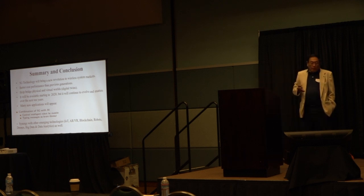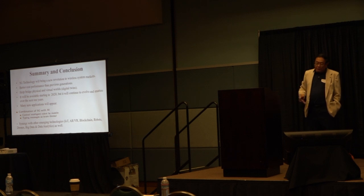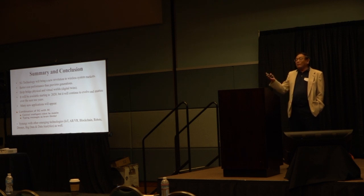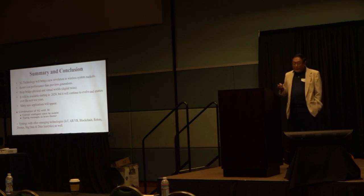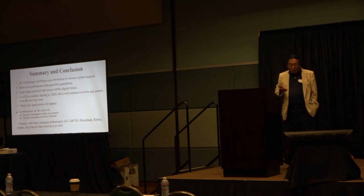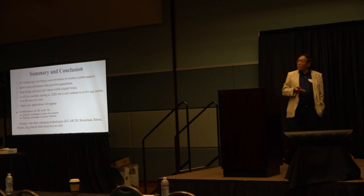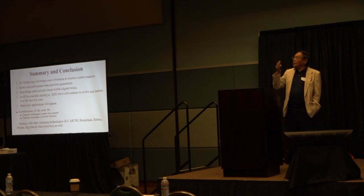If you look at the last bullet on the slide, I usually teach emerging technologies. Right now, if you name the top emerging technologies, you can see it on the last slide. You have 5G, big data, data analytics, IoT, AR, VR, blockchain, and so on. UAVs, drones, robotics, all of those will actually interact with each other.